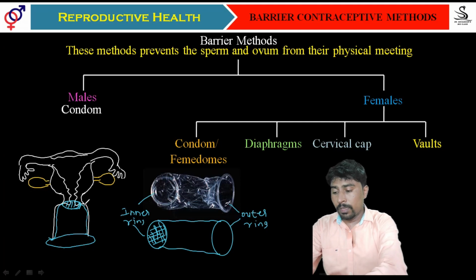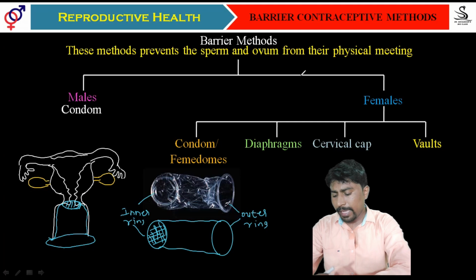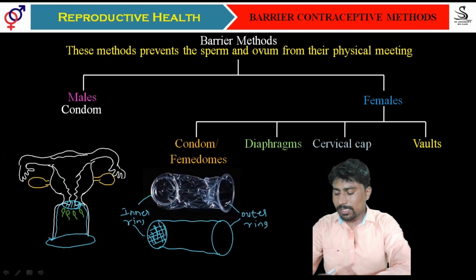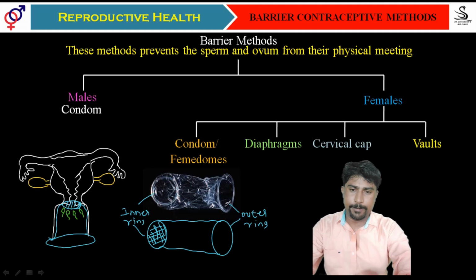What will happen then? Once the coitus ends, the sperms are released in the condom only. They are not able to enter the uterus. Why? Because we have already fixed the barrier there. It is the femidome, the condom we have fixed there. This is the way the female condoms work.